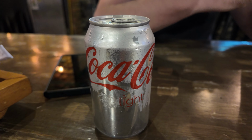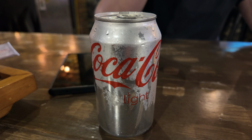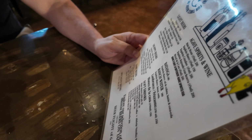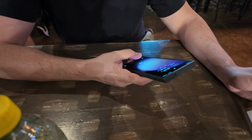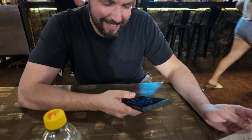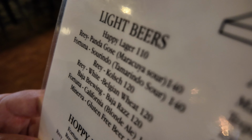Now we're waiting for our sushi and our grilled cheese and our elote. So stay tuned. They also don't have Diet Coke here. They have Coca-Cola Light, which honestly tastes a lot better than Diet Coke. Figuring out what beers we want. Trevor has to check the rating every time. He's a beer snob. I do, but I don't know. I'm gonna get a happy hour.